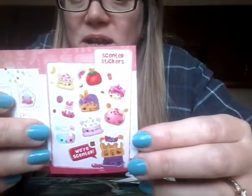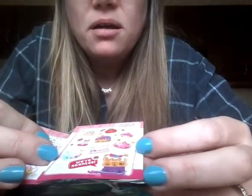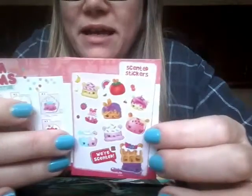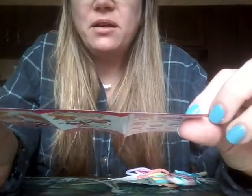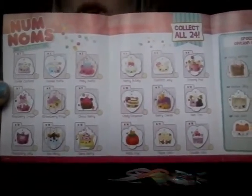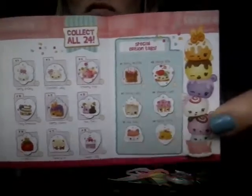So it looks like there's banana, watermelon, what is that, cherry, grape, waffle. Oh, that's neat. I guess maple waffle, and I'm assuming one of these is probably cotton candy, but they're super super cute. And then here is the checklist of the tags. There are 24 available, and 18 of those are considered regulars, and then there are 6 special editions. So here are the regular 18. I hope you can get a decent shot of those, and you can pause obviously to get a better look. And there's the 6 special edition foil tags.